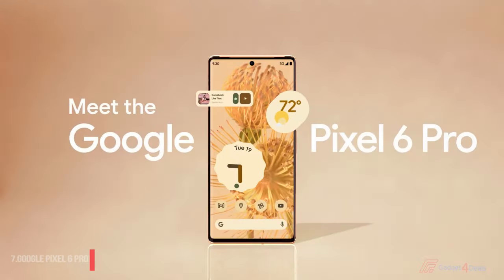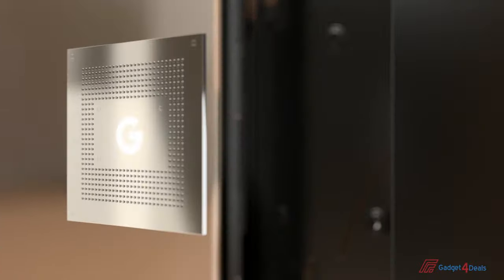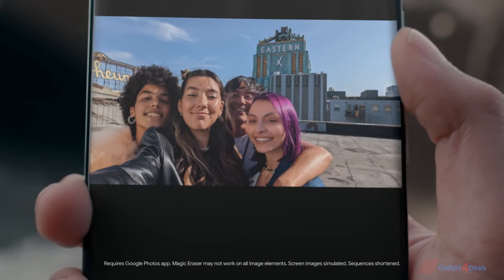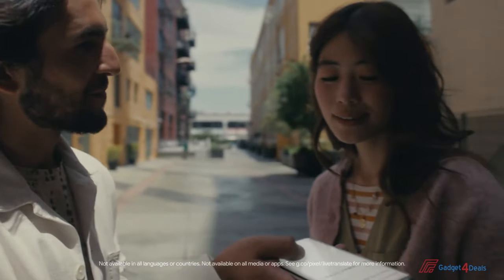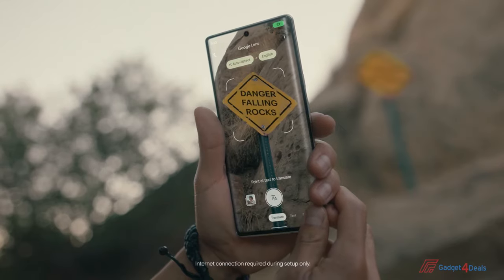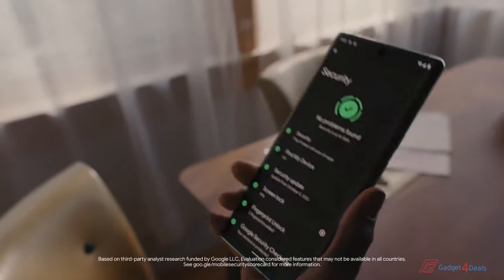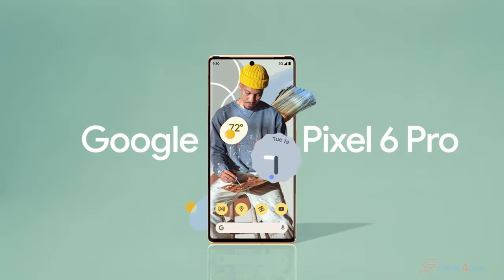Meet the Google Pixel 6 Pro. Fast, smart, and secure, it's the first ever all Google phone. With Magic Eraser to make distractions disappear. Just like that. Live Translate translates conversations, messages, and pictures, even without internet. And the Pixel 6 Pro is highest rated for security, so your digital life is covered. The Pixel 6 Pro, for all you are.